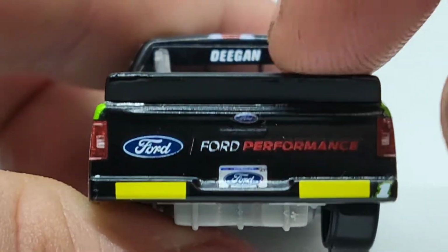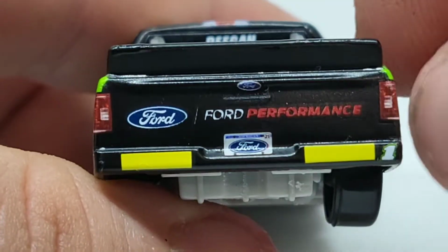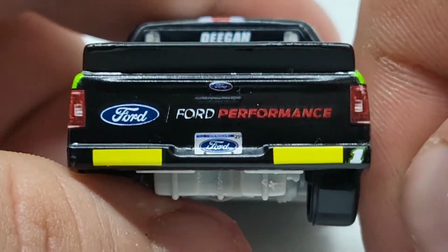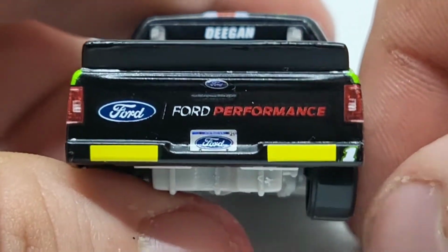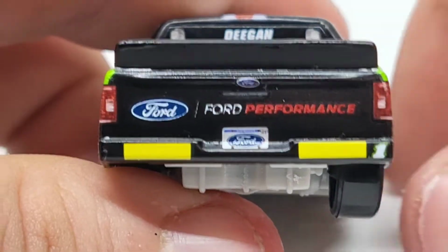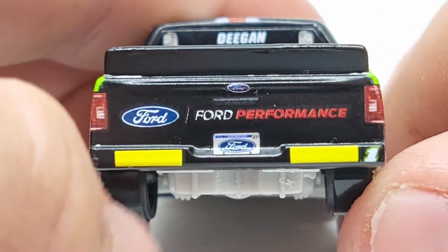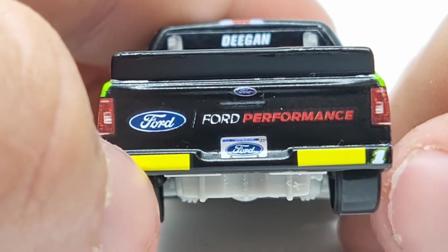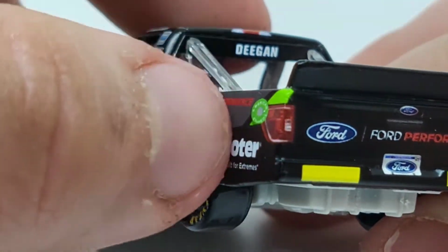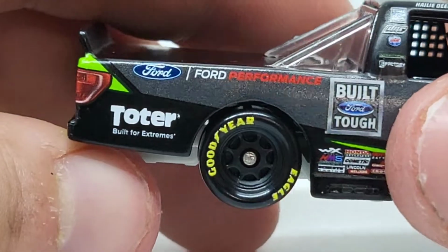I got the black spoiler back here. Actually got the rookie stripes. Ford Deegan there. Got Ford and Ford Performance. Ford and Ford again. Just goodness, that's a lot of Ford. So again, we got the Ford on the back, and on the license plate, the Michigan Ford license plate, and then this Ford beside that. Got the Ford taillights back here for the trucks, of course.